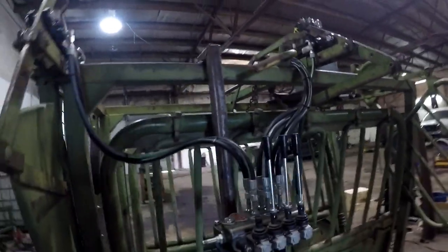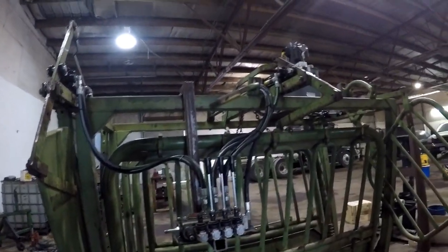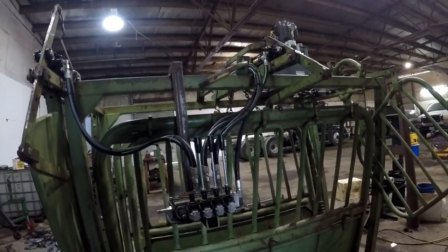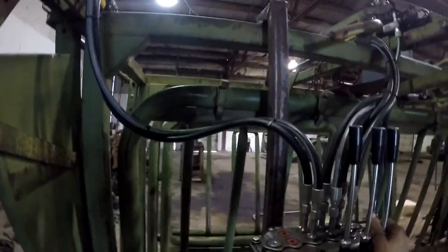I mean, he's going to have way, way, way less into it than what they wanted for, golly, they want a lot of money for them hydraulic squeeze chutes. I think they're like 20 grand or something like that. I mean, it's pretty crazy. We're probably going to have, with my time, a couple thousand dollars worth of labor.